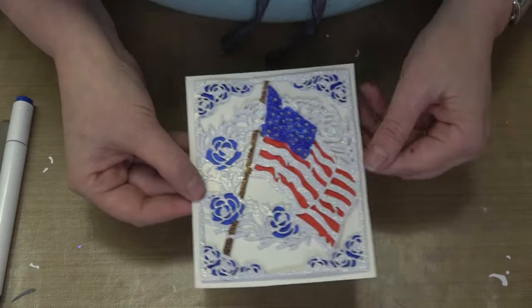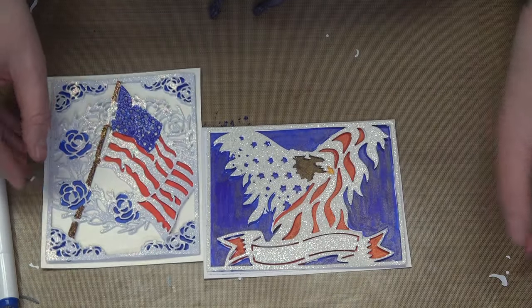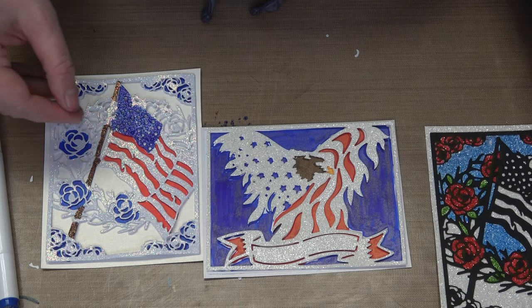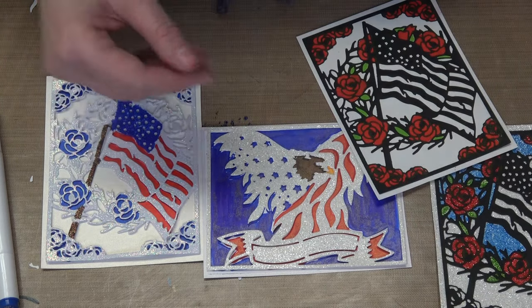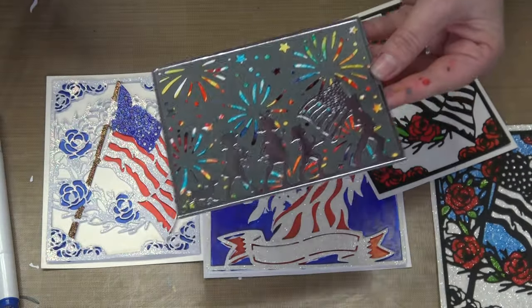Oh, what do we think? Okay, maybe patriotic dies are not what you're looking for, but that's not what this is about. This is about technique, baby, and how to get the most out of a beautiful paper.